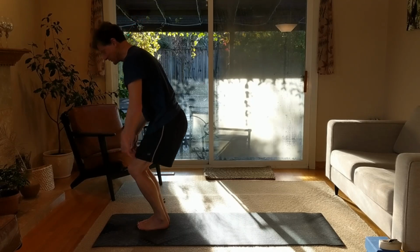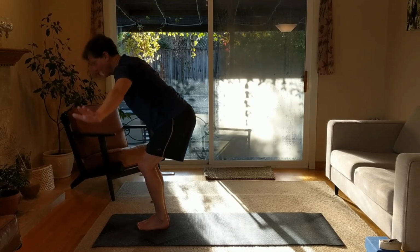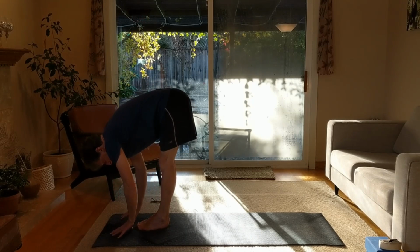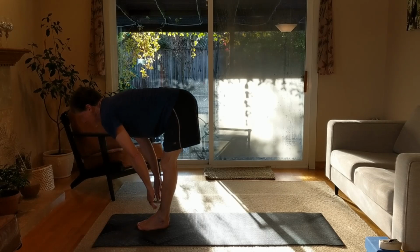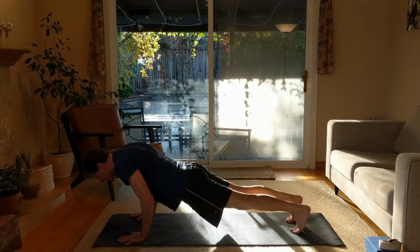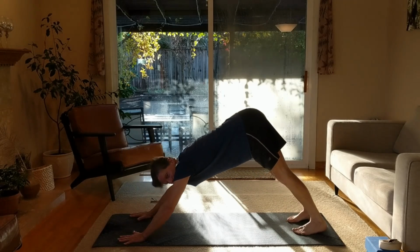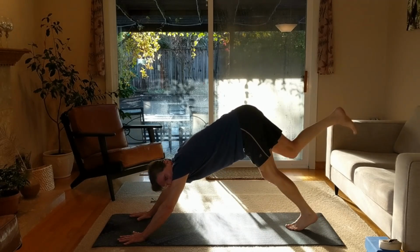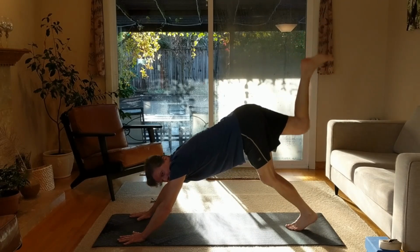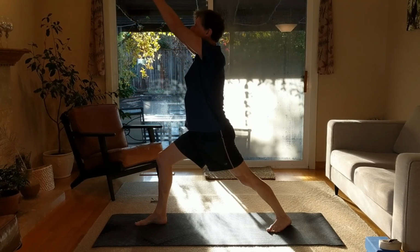Okay, chair pose. Bend the knees. Inhale, arms up. Exhale, folding forward and down. Inhale, halfway up. Exhale, we plant the hands. Plank, chaturanga, inhale up dog, exhale down dog. Inhale the right leg up, exhale we sweep it through, we come into warrior one.